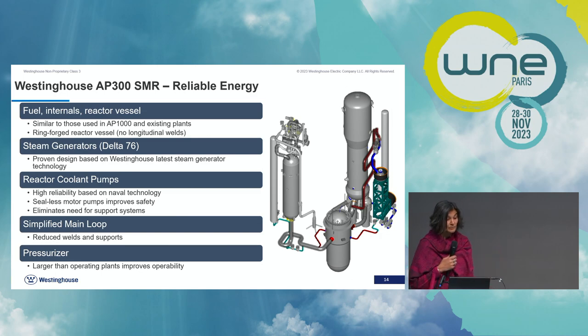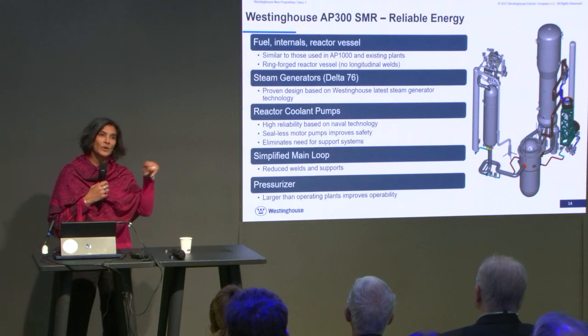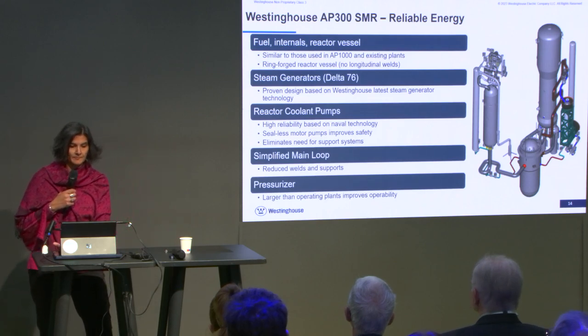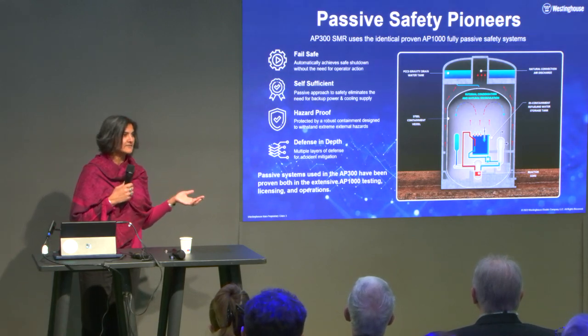It has sealless motor pumps that improve the safety of the pumps as well, and it eliminates the need for support systems. And then we also have a simplified main loop. This is a one-loop PWR system. At Westinghouse, we are pioneers in passive safety systems.